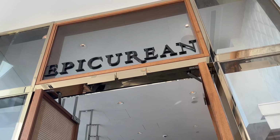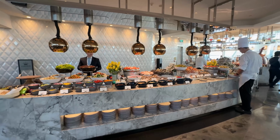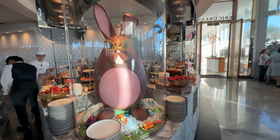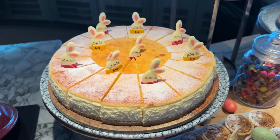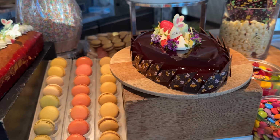I am here at the Crown Sydney Hotel at the Epicurean buffet, and I'm here during Easter, and this is their Easter dinner buffet. Let me show you around. When you first walk in, you are greeted by a ginormous chocolate Easter bunny. And the dessert section is filled with cakes, pastries, flowing chocolate fountains, ice cream, so many different colors and bunnies.